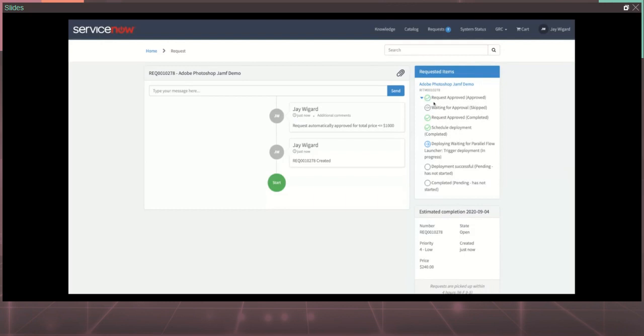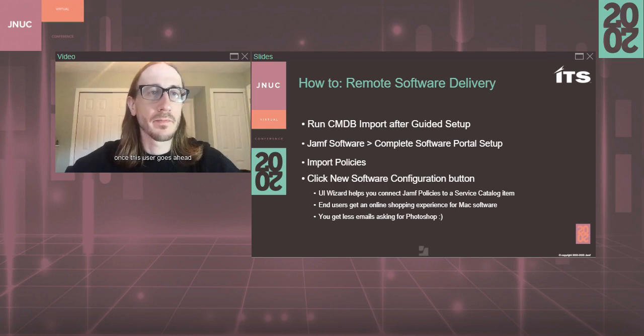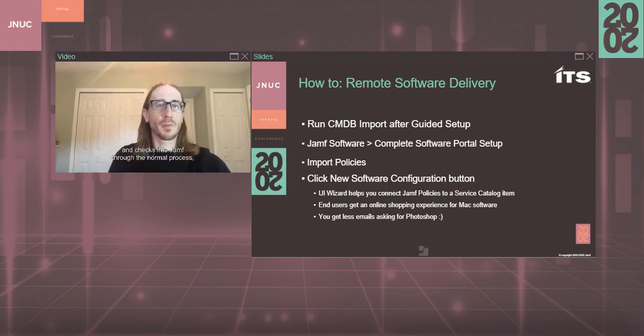So in this case, we have some dollar amount thresholds where anything below $1,000 will get an automated approval, so the approval has been completed. We've got the deployment scheduled, and it's basically just waiting for the scheduled job to pick that up and deploy the software. It actually might be waiting for the user to check in to that Jamf policy. But basically, once this user checks into Jamf through the normal process, they will have Photoshop available to them, which is pretty cool.